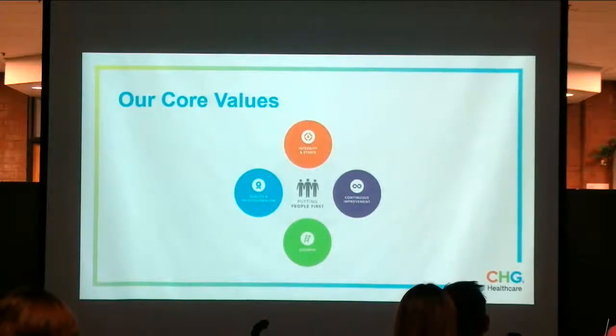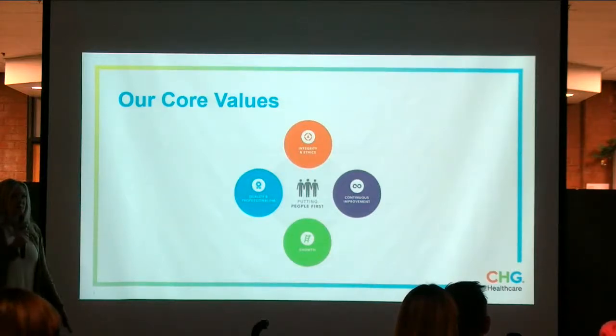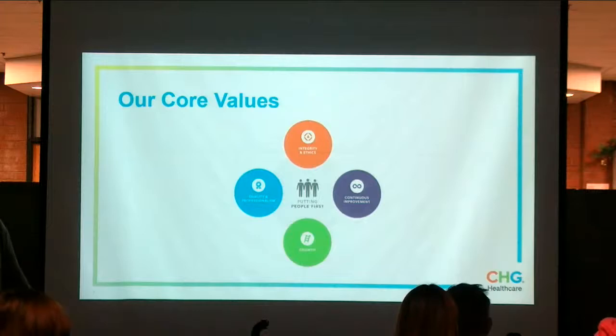At the center of that is our core values. And this is very strategically designed and placed. So at the center of everything we do is putting people first. You will see this in everything that we do. It's not just a plaque on the wall. And putting people first drives all of our decisions. So we literally sit with a decision tree, and if it doesn't put people first, we don't do it. And that's really important to everything at our company.